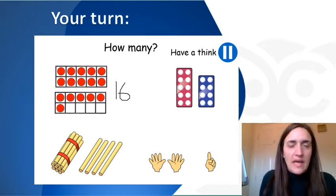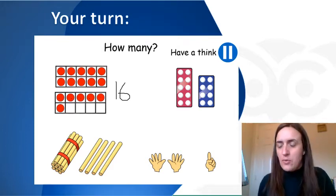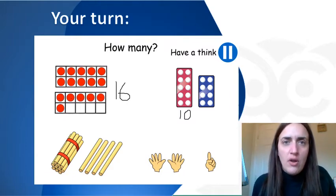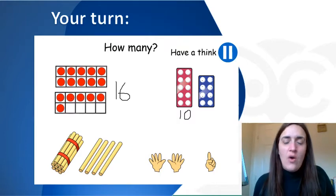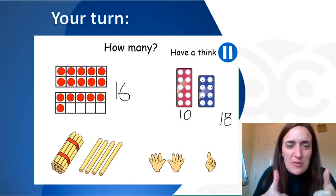Fabulous counting. Okay, let's look at our Numicon now. So once again, I know that this big Numicon here, the purple one, is 10. Bit like a 10 frame, remember? Just turned around. Okay, I'm going to count on from 10 to be super speedy and work out what my number is. 11, 12, 13, 14, 15, 16, 17, 18. Wonderful. Did you get that the answer was 18? 18 is being shown on the Numicon. Super thumbs up, double thumbs up for you.